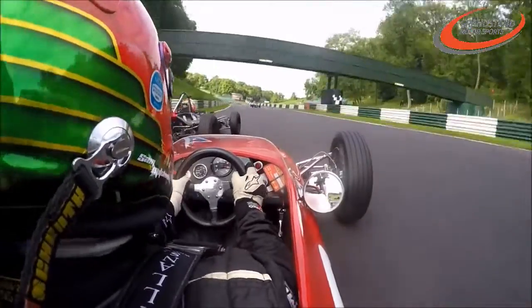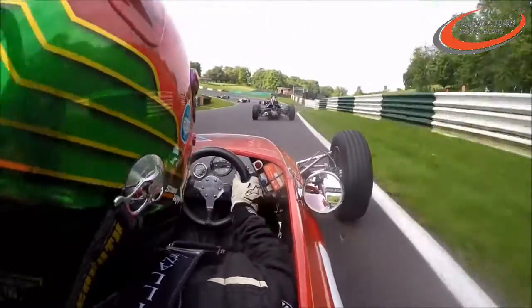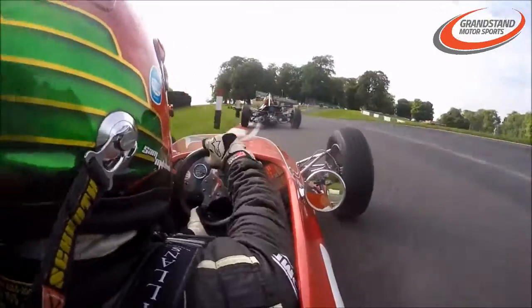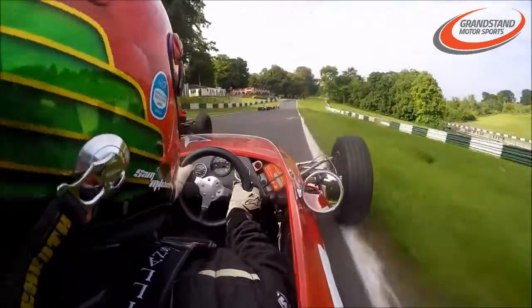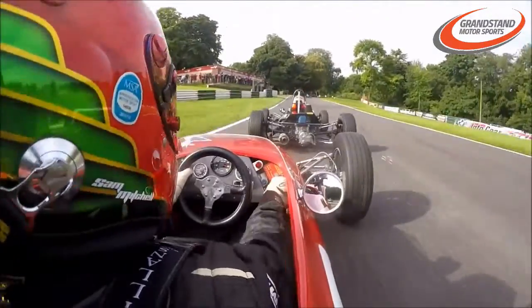Now down towards the mountain, we look right. There isn't space there though. Tusting later on the brakes too. So we go left, then we go right over the top of the hill. Mitchell has a good run there, heading down towards Hall Bends. He can't find a way through.